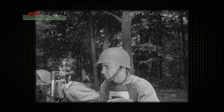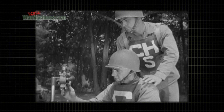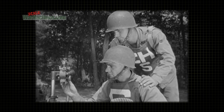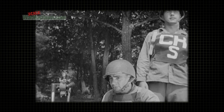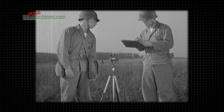The chief of section looks through the bore to make sure the lower edge clears the object. Number 1 elevates or depresses the piece at his direction. The gunner reads the figures on his elevation scale, and the chief of section reports to the executive. 6.5. Minimum elevation on 1, sir. 6.5. Get that. 6.5.